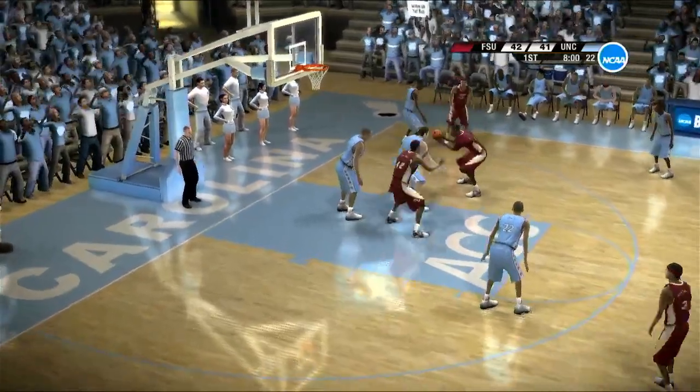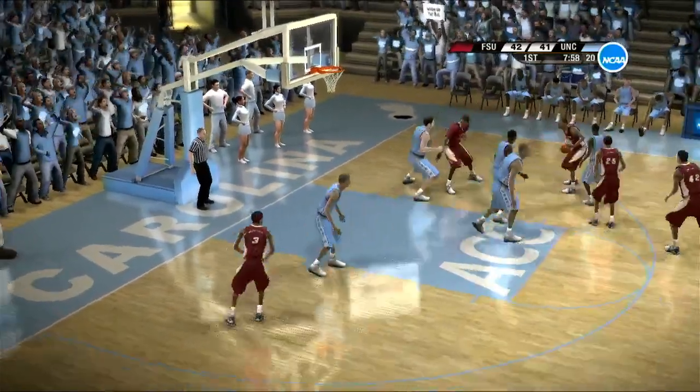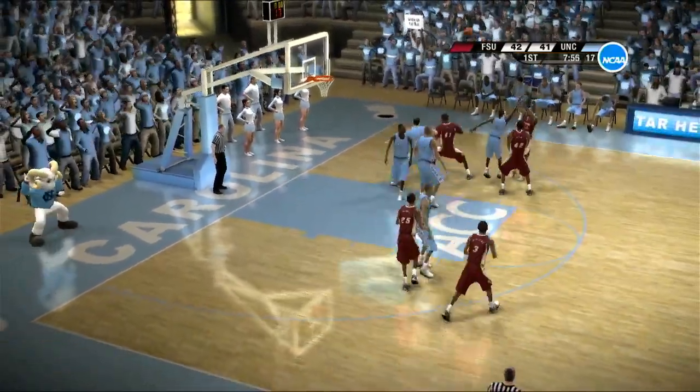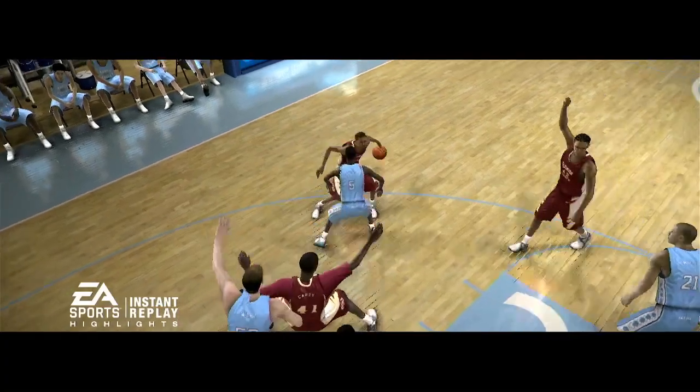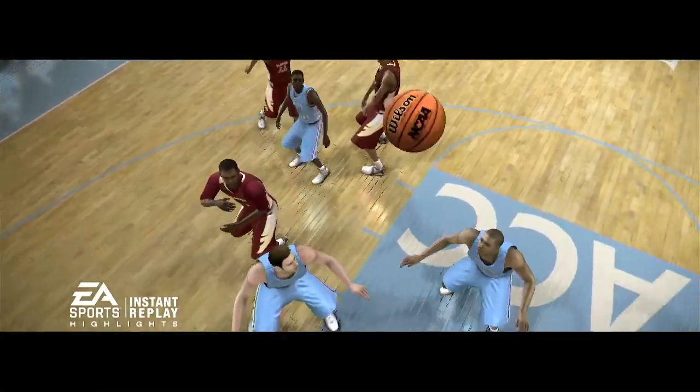Here's a nice face-up down in the low block. Oh, he did a great job face-up and then just attacked him and took it to the basket. He got off a nice shot off the dribble by running the defender into that solid screen.